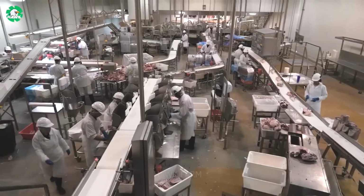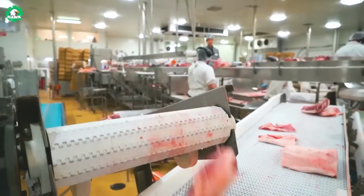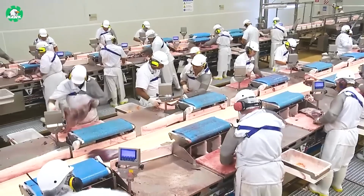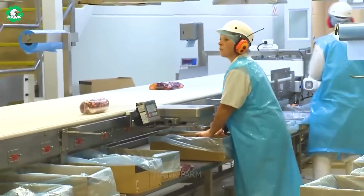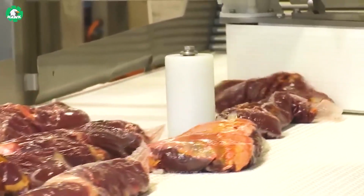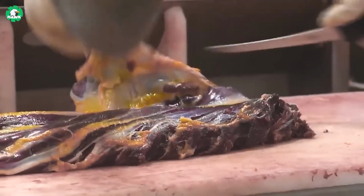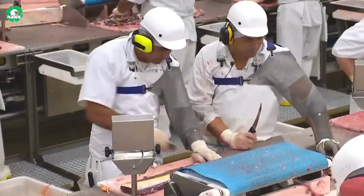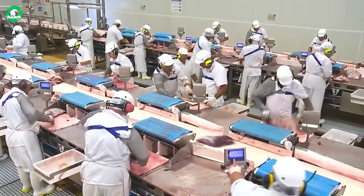Subsequently, the meat is sorted by type and packaged into various packaging materials such as cardboard boxes, nylon bags, paper wraps, etc., before being stored and transported to retail outlets or supermarkets for consumption. Throughout this process, the plant must ensure standards of food safety, preservation, and transportation to guarantee the highest product quality.